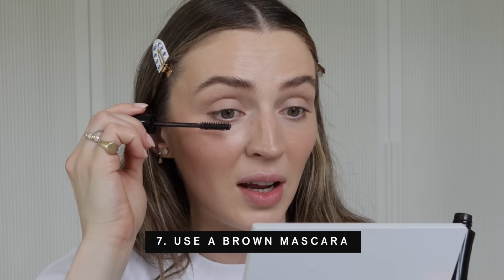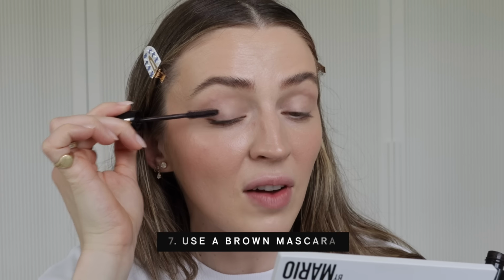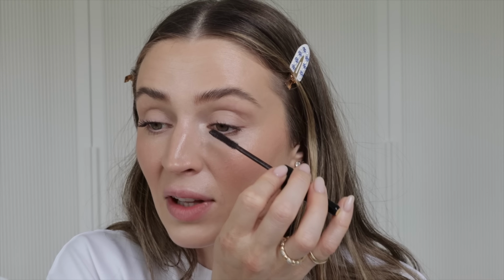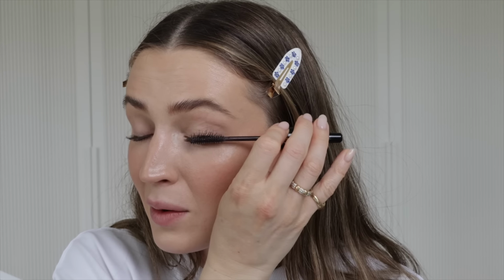The next tip is to swap out your favorite mascara for a brown mascara. Now this is definitely a tip that I have been screaming about for a very long time, but in the recent months it's just been a solidified part of my everyday makeup routine, and it just gives that softer, more natural feel to your everyday makeup. And I'd also like to note here that not all mascaras are created equal, and I have tried so many different mascaras, and I had previously just accepted that flaking and raccooning under the eyes was just a natural part of wearing mascara, and I was like, okay, that's fair.